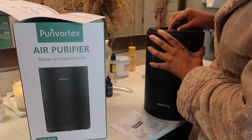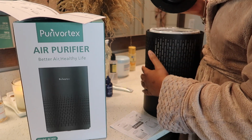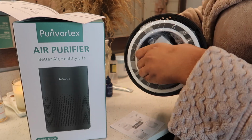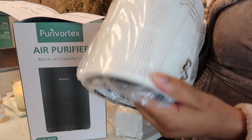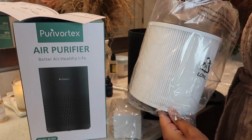I want to point out that it is cold and flu season. Everyone is getting a little bit stuffy during these couple of months. So having an air purifier is just going to be so helpful for those nights where you're having trouble breathing or you just feel like the air is so dry because of the cooler weather outside.